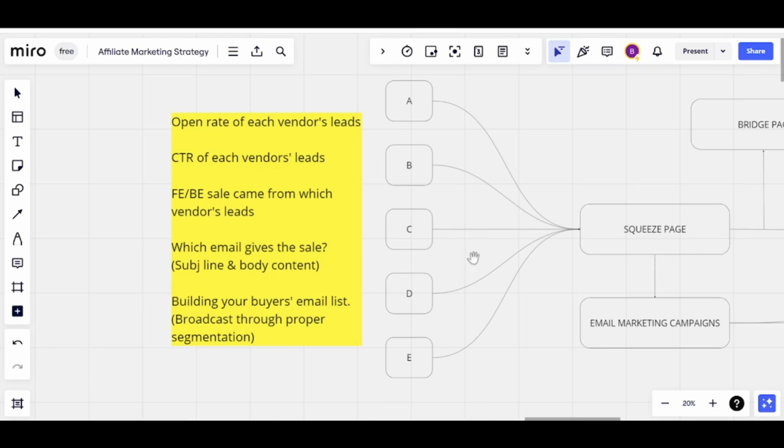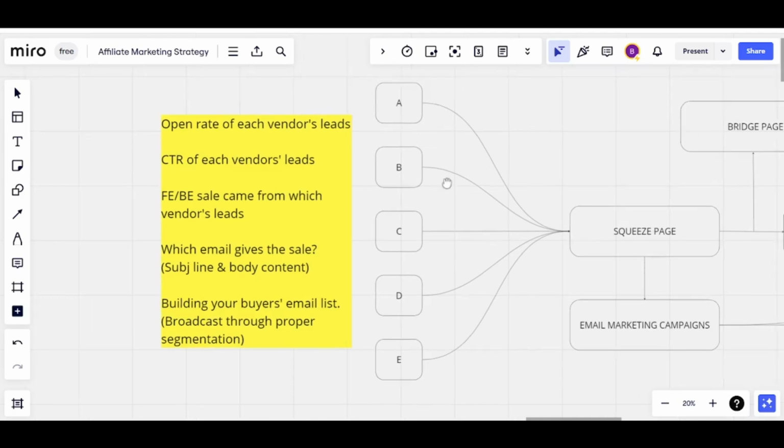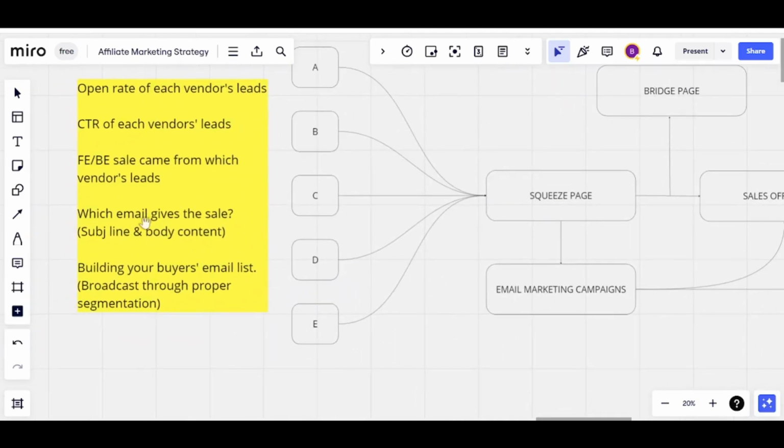So Optin Dojo is going to be very handy if, number one, you are doing pure email marketing without launching your own program. Number two, you are not familiar with paid advertising like Facebook ads, Google ads, YouTube ads, and you just want the simplest way to start building your email list fast, which is none other than solo ads. And that is where you really need Optin Dojo in order to help you to build up this thing called your buyer's email list. Why?